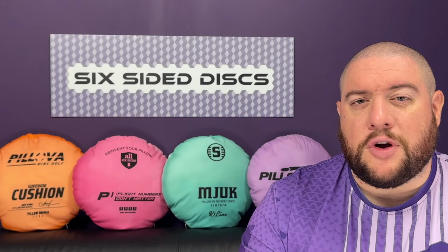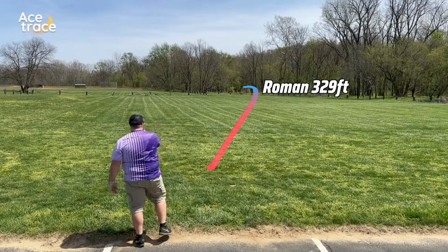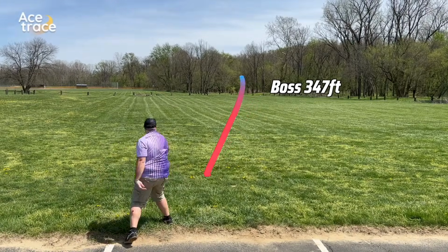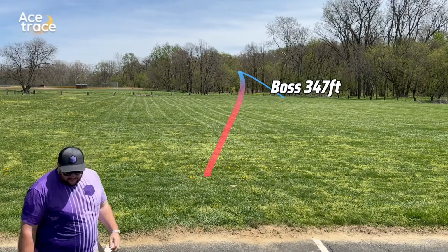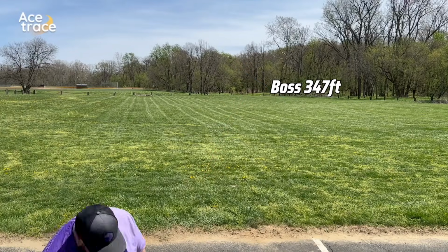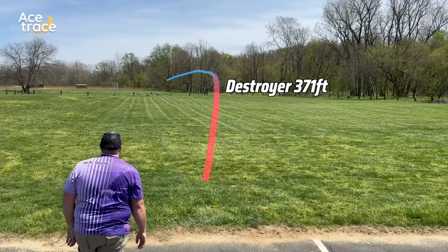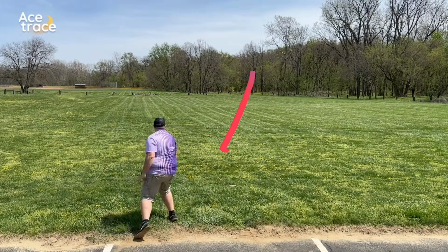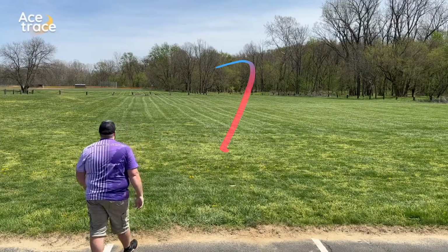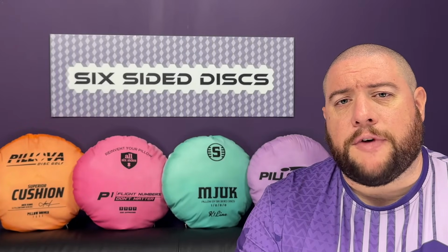However, there were definitely some struggles with some of the distance drivers. The 10-speed Roman was a little bit tricky for me. The Boss was way too overstable. And the Colossus was kind of all over the place. So none of those got big numbers. But the Destroyer, at 371 feet, was my second farthest throw, before I clocked my best of the bunch with the Halo Star Wraith at 378 feet. And to be honest, I didn't know I could throw that far.